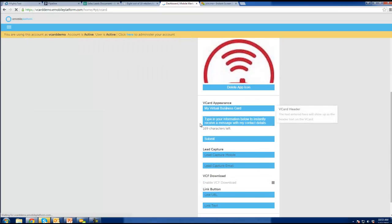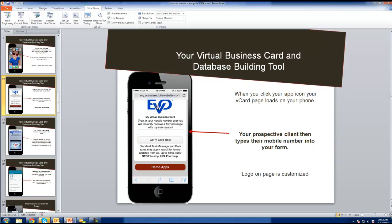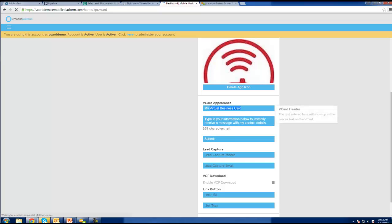Now I can customize what it actually says on the page. So here's what it says by default: you upload the logo, my virtual business card, type in your mobile number below to receive my information and get vCard now. You can customize all of these fields super easy. So I could change this to my personal vCard, and say type in your mobile number below to receive a message with my contact details. And I could say submit and send vCard. Now I just change what that looks like.